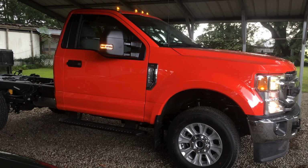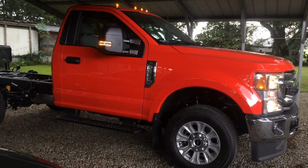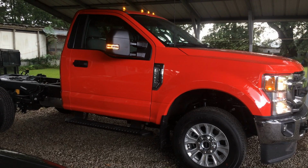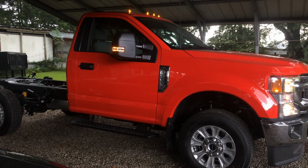I'm sure a lot of people are going to ask in the comments, so do you save any money getting the chassis cab because you don't have a bed on it? Absolutely not. It's the exact same price. Like I said earlier, I just didn't want to have to deal with removing the bed and storing the bed or trying to sell it, and plus not having that nice flat surface.